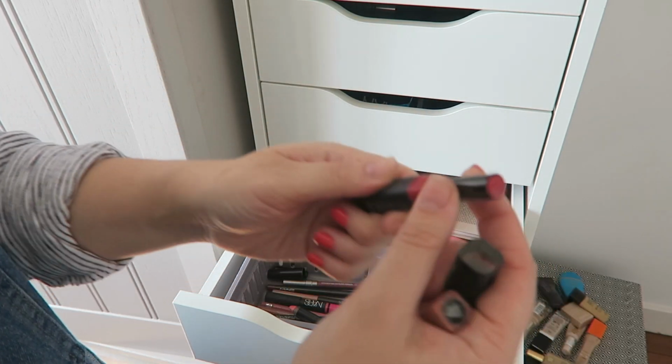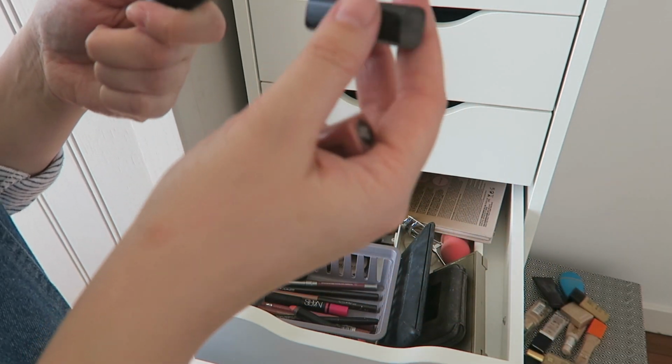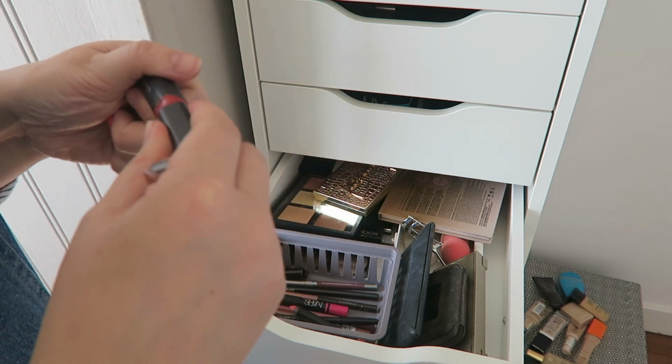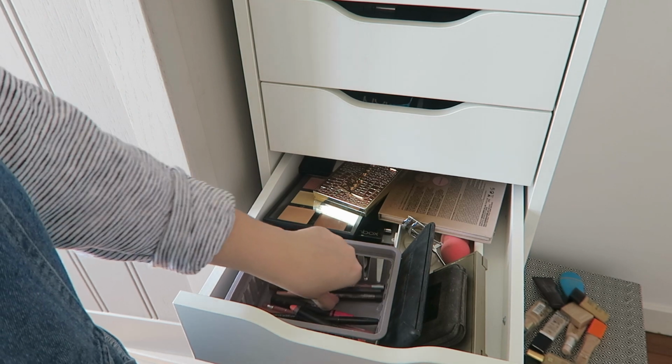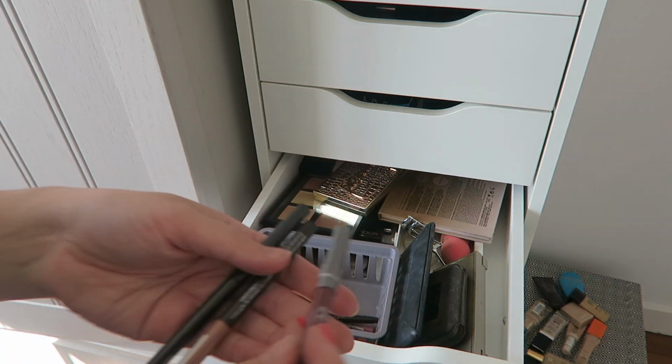This is by ELF. I've had this for so long. It's like a lip balm thing and it had like mint in it. How much did everyone used to love ELF when it was like £2 for everything on there, or even like £1? It was so cheap. You used to order it online.